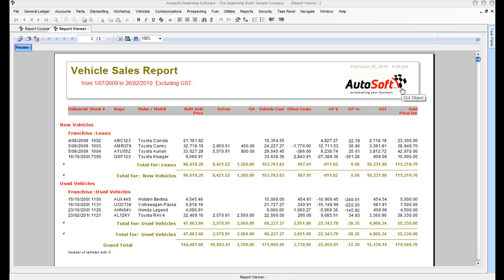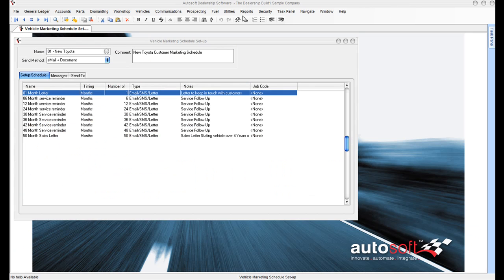Business owners and managers can gain visibility into performance with gross profits calculated on a vehicle-by-vehicle basis against the actual sales. Gross margins can then be set and managed. Sales commissions can be easily calculated. Return business can be maximized by utilizing the marketing campaign features in conjunction with the communications center.